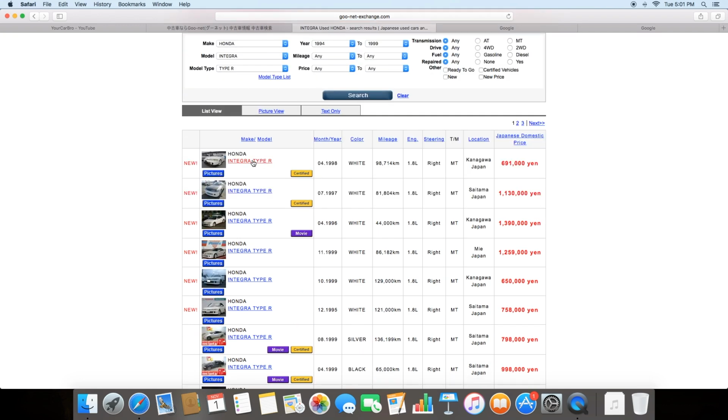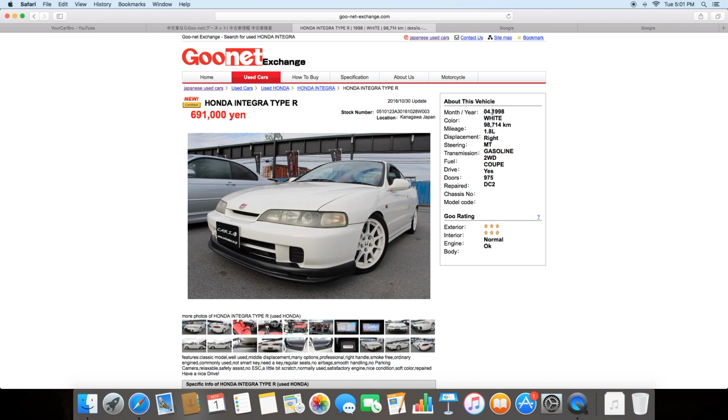We'll take a look at the first one. It is an April of 1998 Honda Integra Type R with 98,000 kilometers for only 691,000 yen. So that's around 6,500 US dollars. That's crazy. I'm not sure what the US spec Type R Integras are going for now, but when I left America a couple years ago, I know they were up around $10,000, $11,000. That's awesome. You can come over here and get the so sought after JDM spec Integra Type R for only 6,500 US dollars.